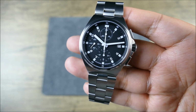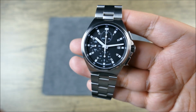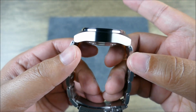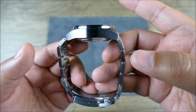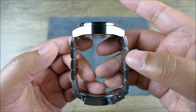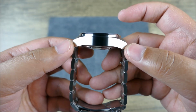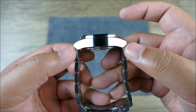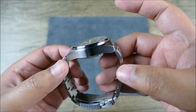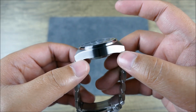Now, in terms of the details on here, the case is 41.2 millimeters in diameter. It's only 13.8 millimeters thick. I know that it might appear thicker when you look at it here. It's completely a play of visual, just because the lug to lug is so extremely short. The lug to lug on here, guys, is only 46 and a half. So with it being shorter like that, it makes it appear more stout. But I will tell you, this is absolutely a very thin chronograph. I mean, literally under 14 mil.